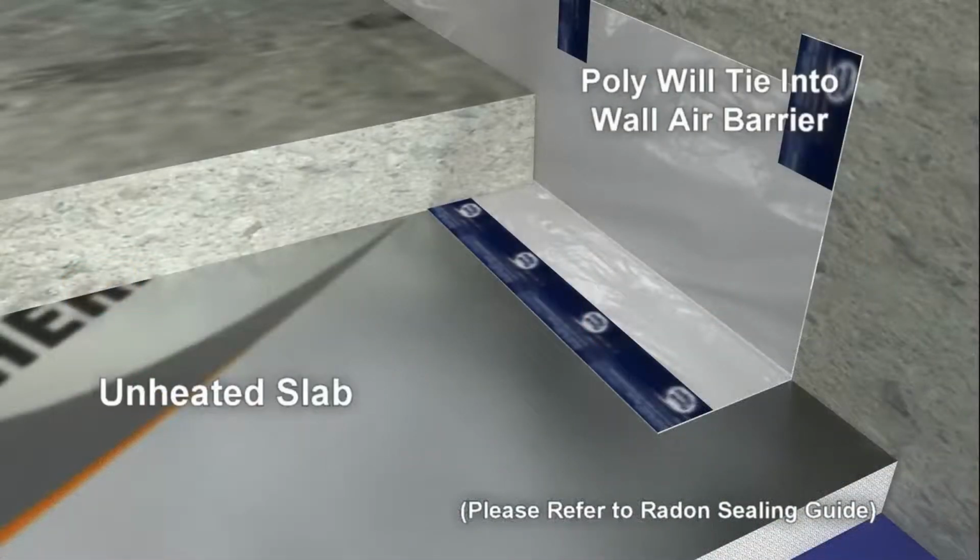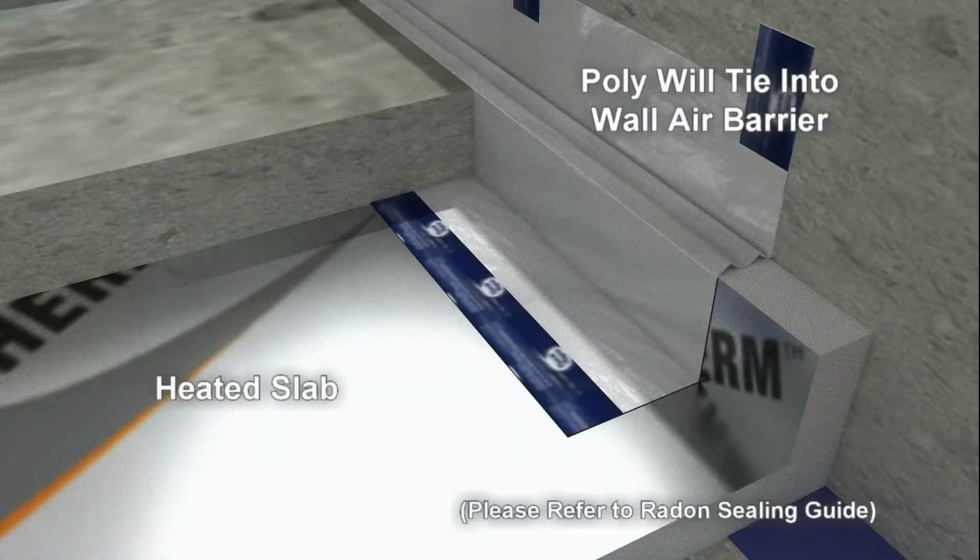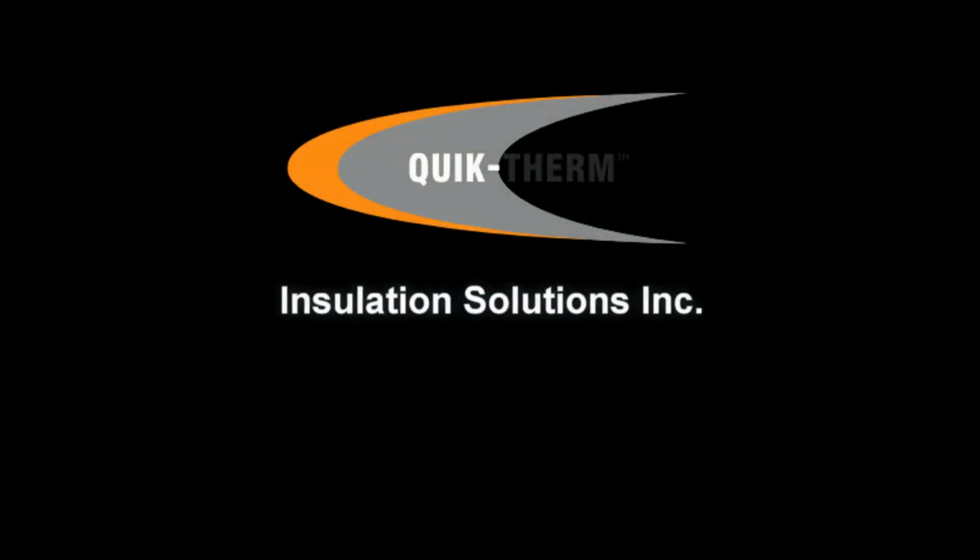SGI can be connected to 6mm poly to complete the barrier. Alternatively, poly can be installed over the SGI as per local codes.